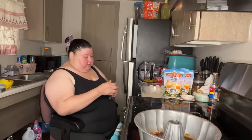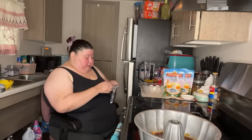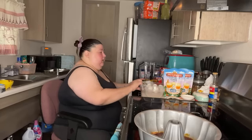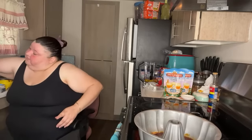This is room temperature. You never want to add your stuff ice cold from the fridge. I like to let it sit out for at least an hour before I make my desserts. Thank you, Patricia, from the island of Guam. Ooh, hello. I'm going to scoop these over here.